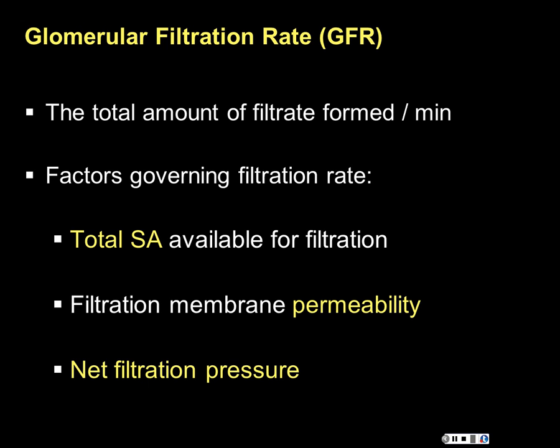The rate at which a kidney or nephron (you can look at the whole kidney or both kidneys) filters is called the glomerular filtration rate, or the GFR. This is just giving a rate of filtration, usually measured per minute. It's usually liters per minute is how you quantitate it. And it's dependent upon the total what?